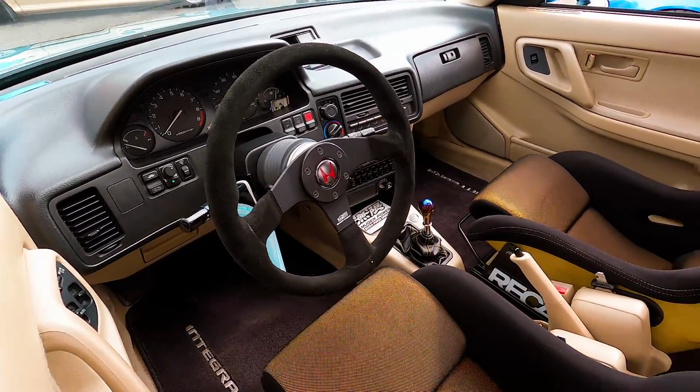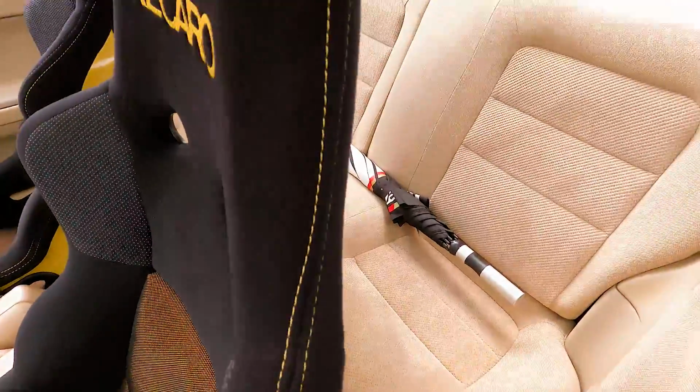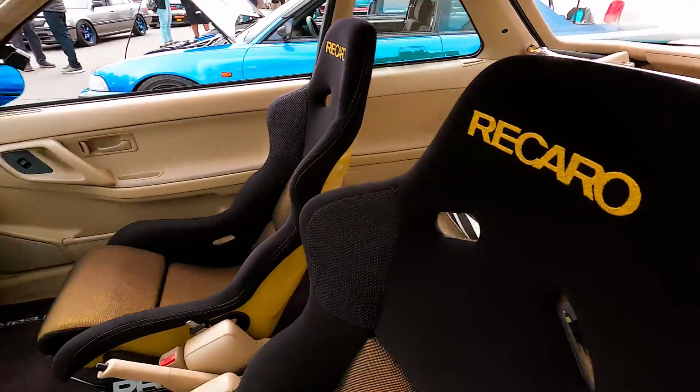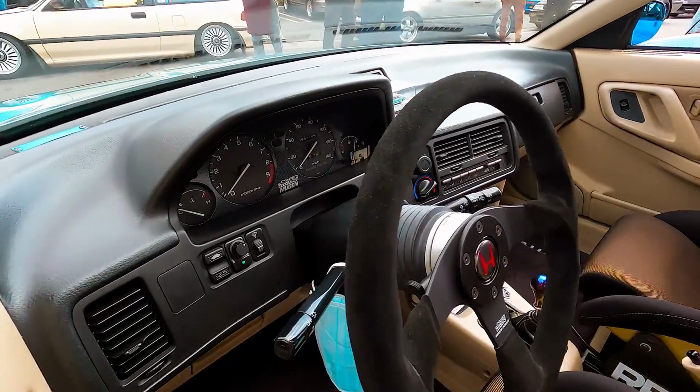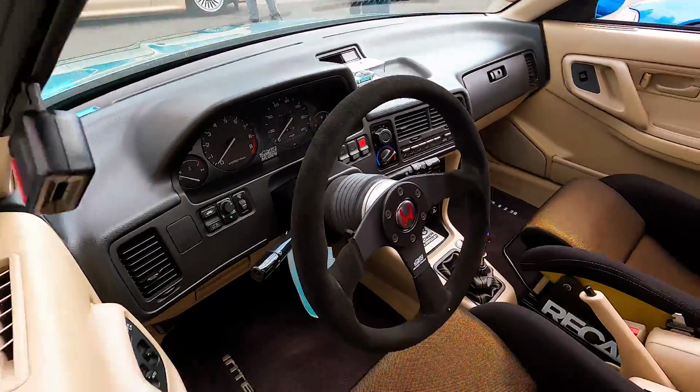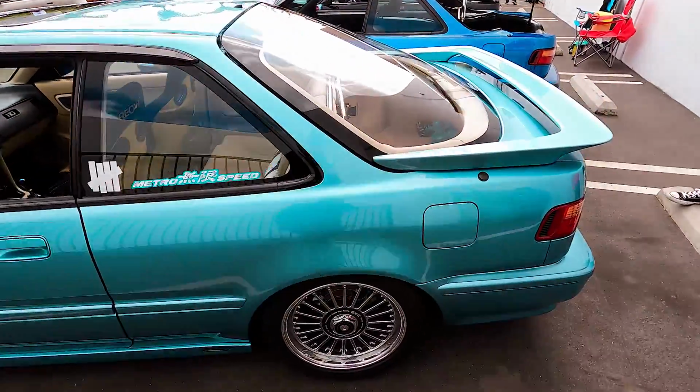See the Mugen steering wheel. Is this still leaking? Is it flat? Yeah, I think the barrels are. Is it the tire or is it not the tire? It's not the tire, it's the barrel. Yeah, this is so old.